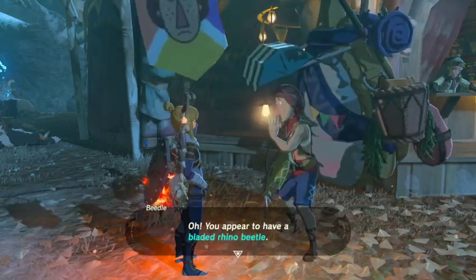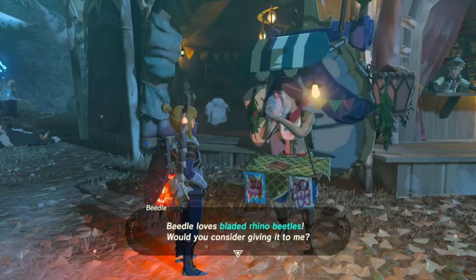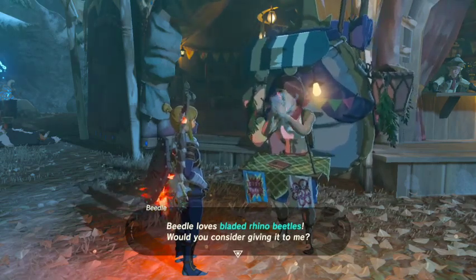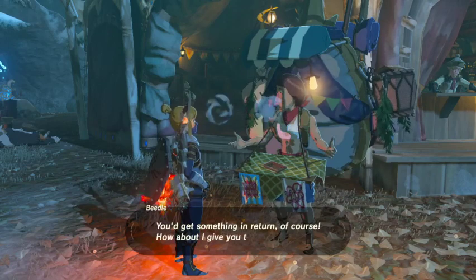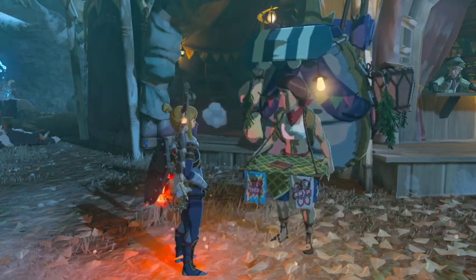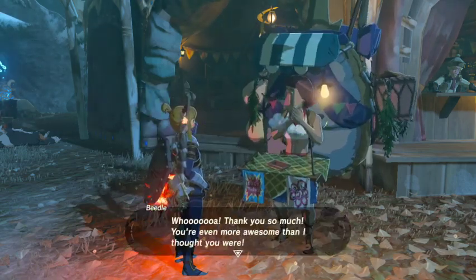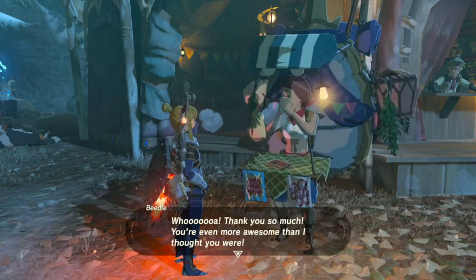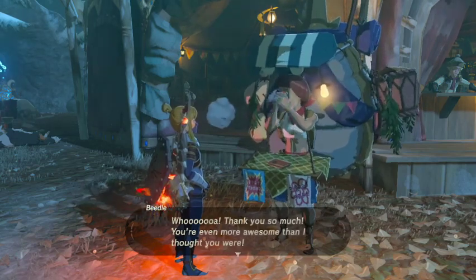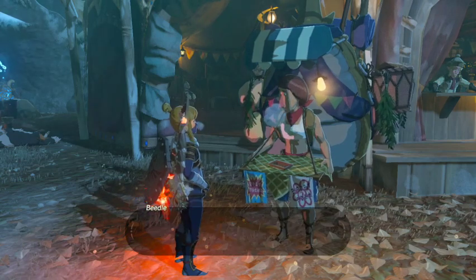Oh, you appear to have a bladed rhino beetle. Beetle loves bladed rhino beetles. Would you consider giving it to me? You'd get something in return, of course. How about I give you this mighty elixir? Okay, beetle, it's fine. You can have it. Wow! Thank you so much! You're even more awesome than I thought you were. I will cherish this beetle you have given me for the rest of my days.